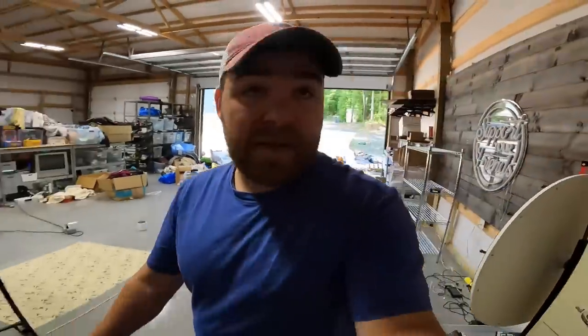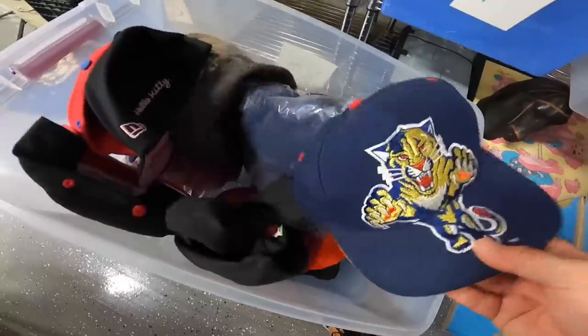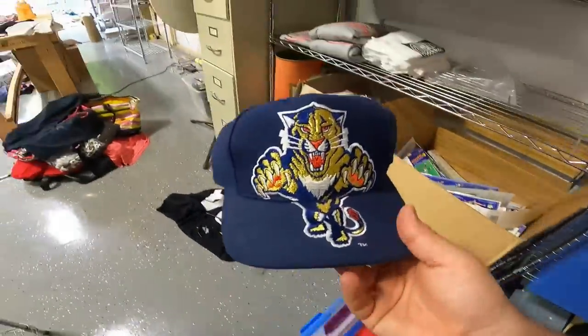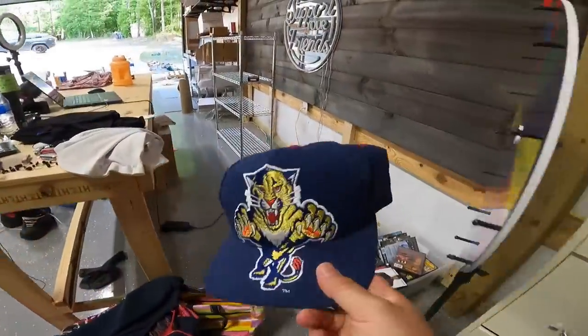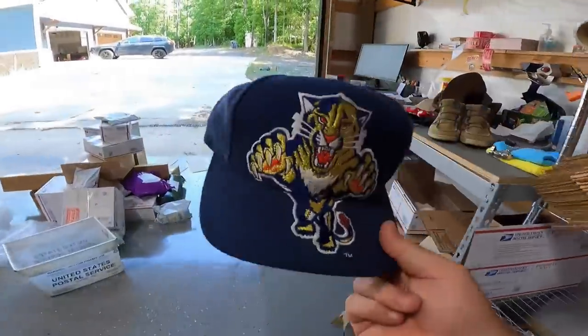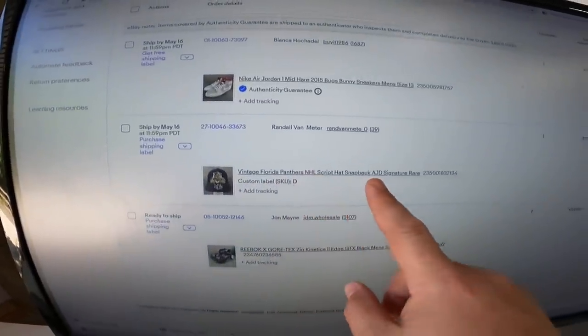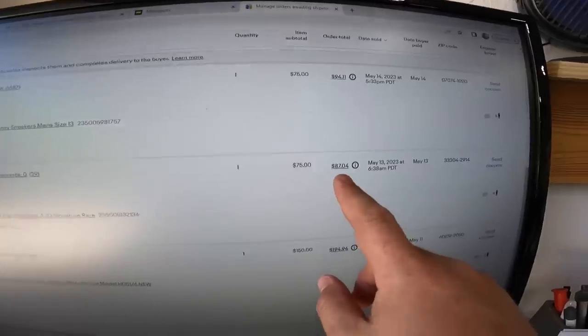It's actually a pretty good sale here. It's a hat that we've had listed for quite a while. This one, with the big cat on it. It's the Panthers. I think it's a hockey team from Florida, the Florida Panthers. Vintage Florida Panthers NHL snapback. And it sold for 75 bucks plus shipping. The buyer was all in, $87.